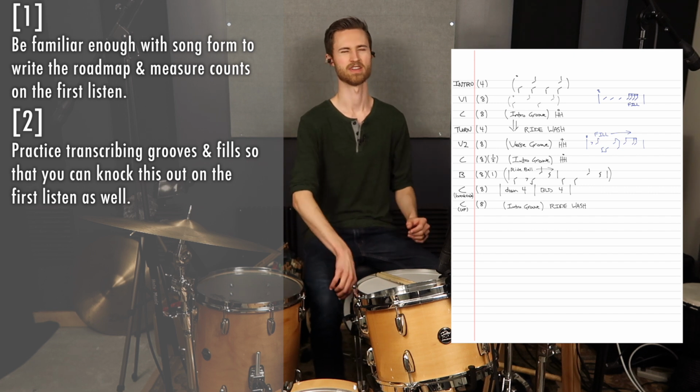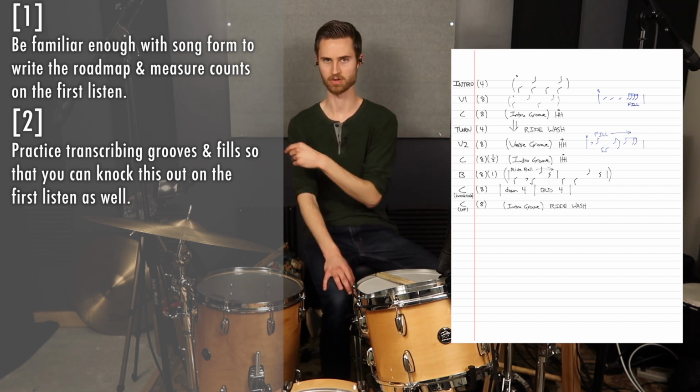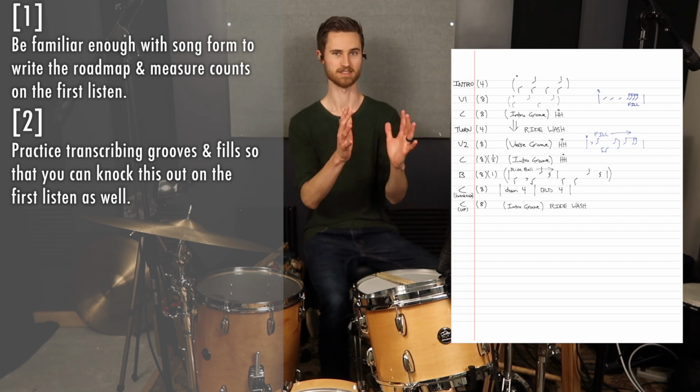You can hear, hey, we've got this four on the floor groove, write that real quick. Hey, it changes to this halftime thing in the bridge, write that out real quick while you're counting. When you get good at this, when you've done it a bunch of times, it's really no big deal, and you can condense a lot of things into that first listen.